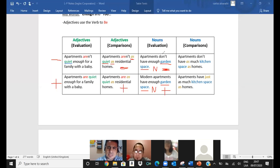Evaluations are opinions. Then I'm going to use comparisons for nouns. Apartments don't have as much. Aquí tienen que usar esta frase. As much kitchen space. Kitchen space is a noun. As homes. Apartments don't have as much kitchen space as homes. So aquí estoy diciendo algo negativo de los apartamentos.